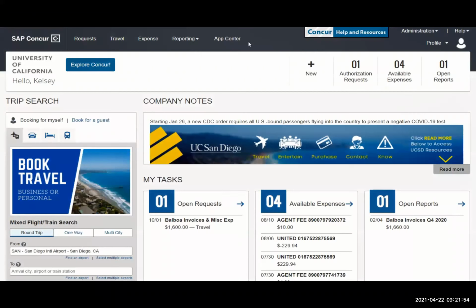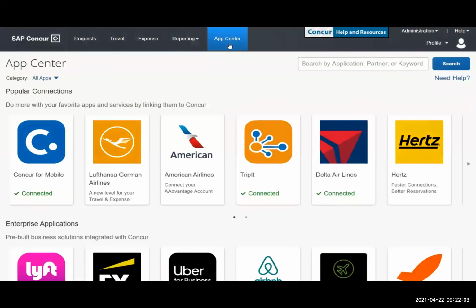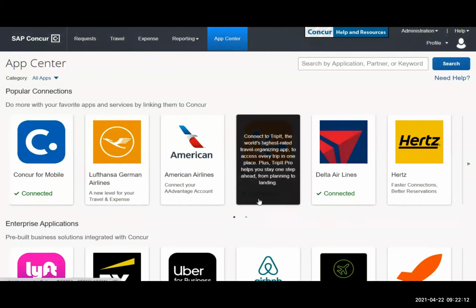All right, so we're back on the homepage. Click on App Center at the top of the screen. It takes us to Concur's related linked apps. You can see a whole slew of apps here. These aren't all of them. This is what comes up on the first screen. There's many apps Concur is related to. Today, we're looking at the TripIt Pro app.